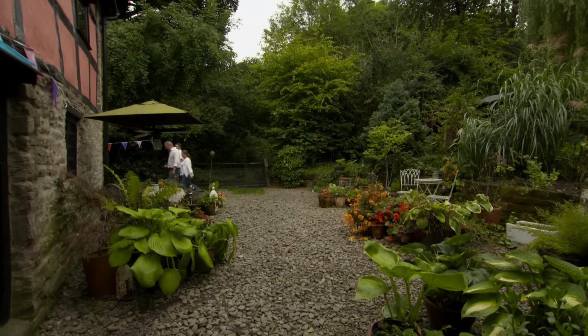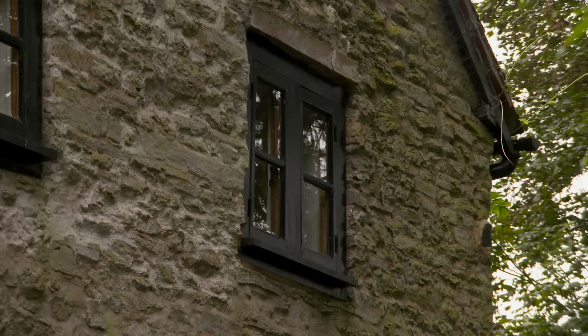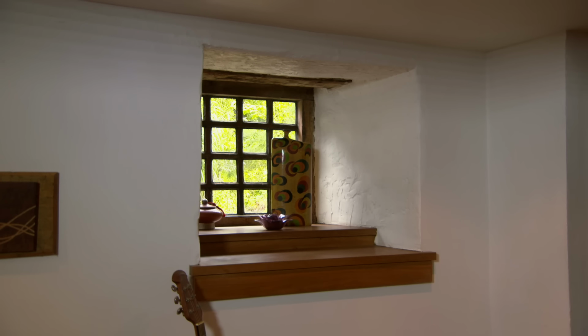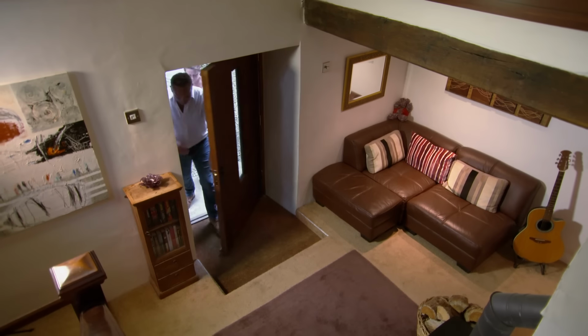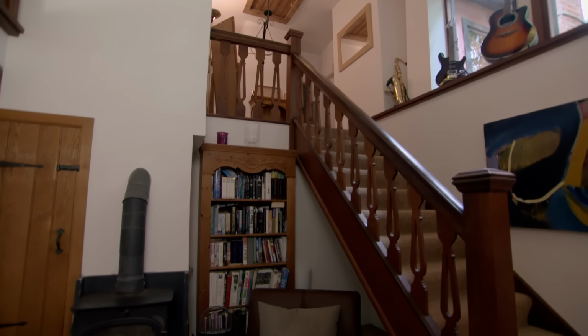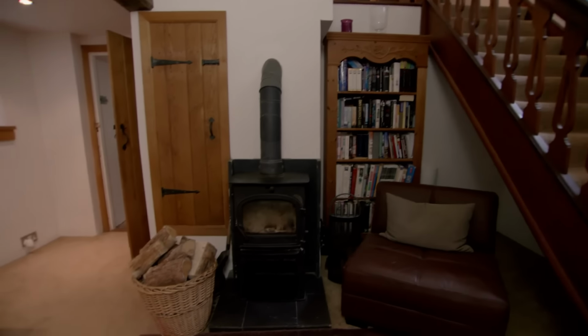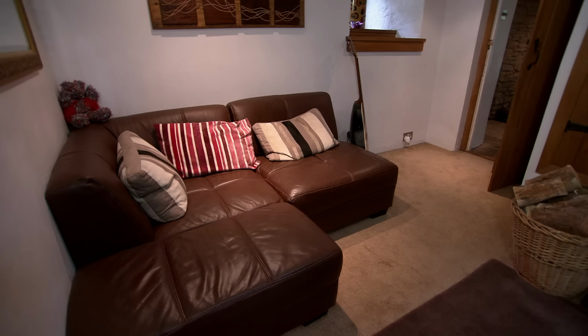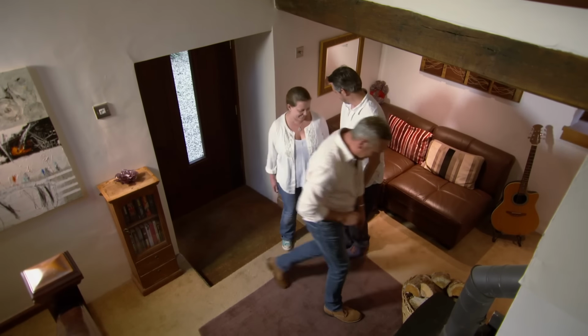This property really is one of a kind. Originally a malt house supplying beer and cider to Croft Castle, the current owners have transformed the ground floor from a windowless undercroft into a surprisingly light modern living space. So, what do you think of this as an entrance hallway then? It surprised me slightly looking at the age of the outside. Immediately more modern than I was expecting it to be. Wasn't expecting this inside. And you won't be expecting what's through here either.